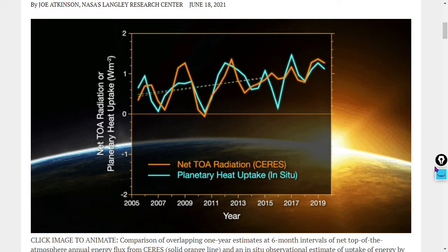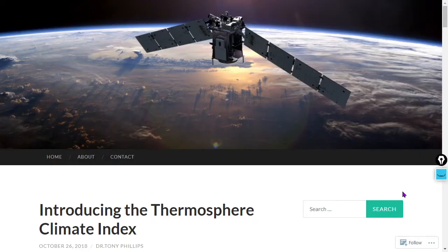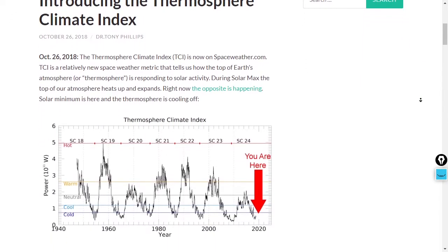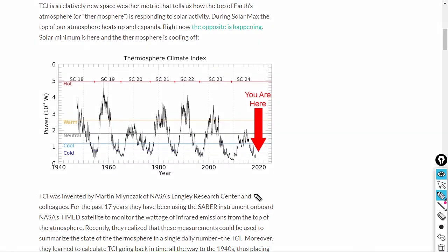Now, if they showed you back until 1959, instead of this line looking like this, the line would look like this, because going back to 1959, when the thermosphere was the hottest it's ever been, it would look completely different. So if you look at the thermosphere data, look at how hot the thermosphere was at the most active sun that we've ever seen. That solar maximum right there featured a hot thermosphere, the only time it was ever measured to be hot. I would also note that this solar minimum featured higher cosmic ray flux and the coldest thermosphere ever measured.